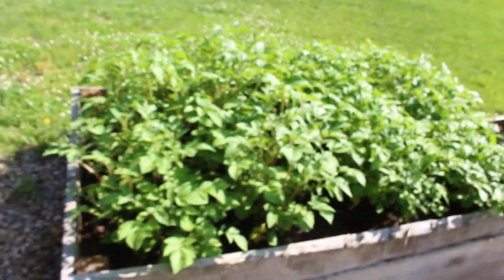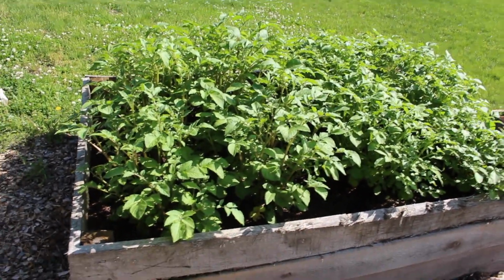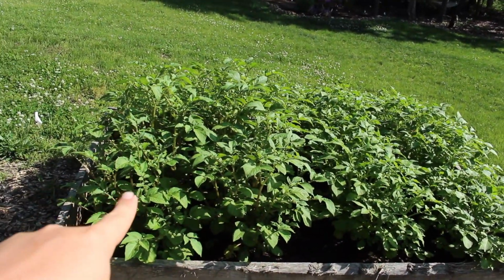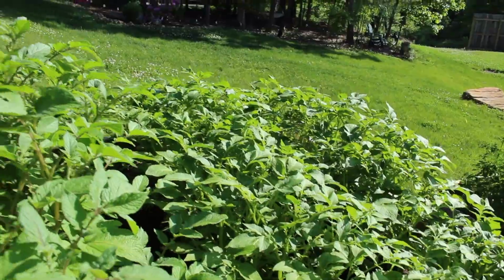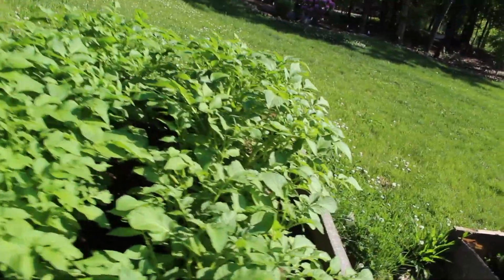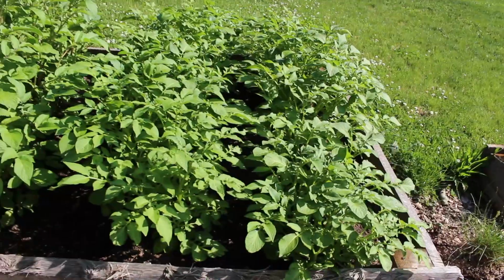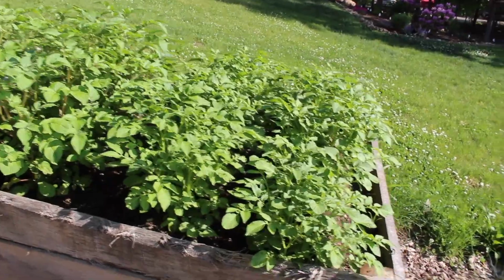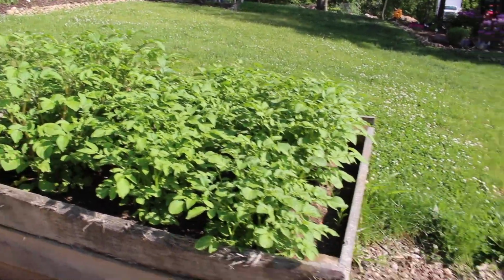This is my potato bed. I'm doing really, really well. So on this side, you can see there's a little bit of a height difference. I have Red French Fingerling on these two rows right here, and then German Butterball on these two rows right here. Those are looking phenomenal. No bugs, no nothing, so we're speaking life to that.